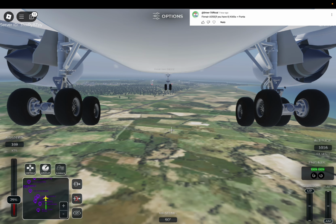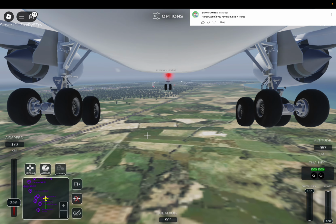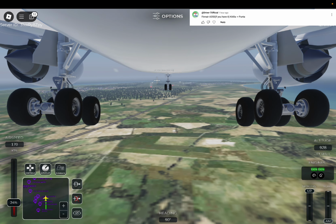Finnair 4031, runway 09 are cleared for landing, winds calm. Copy that, Finnair 4031, runway 09 are cleared for landing, winds calm, thank you.